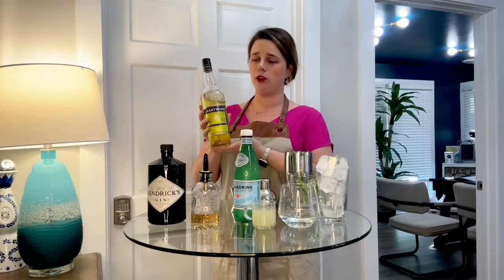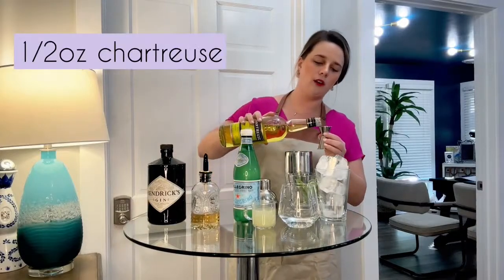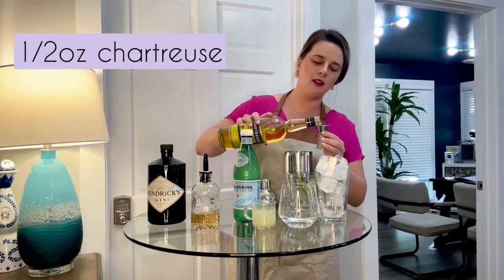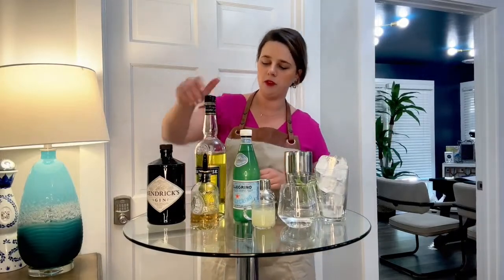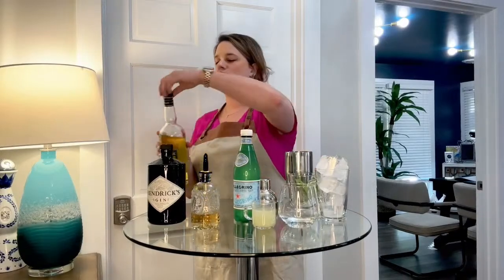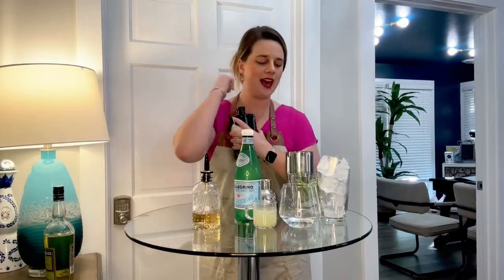But this is yellow chartreuse. Usually this recipe calls for green chartreuse. If you can find it, grab it, buy it, because someone will buy it off of you. It is very hard to find. So we're going with yellow today. We are going to need a 1/2 ounce of chartreuse. They're very close in color in the bottle. It can often be confused, but the green's just a little extra special. All right, 1/2 ounce of that.